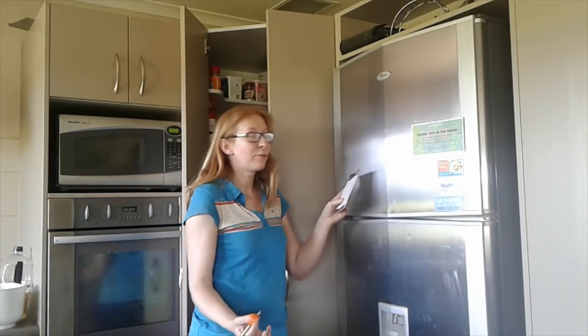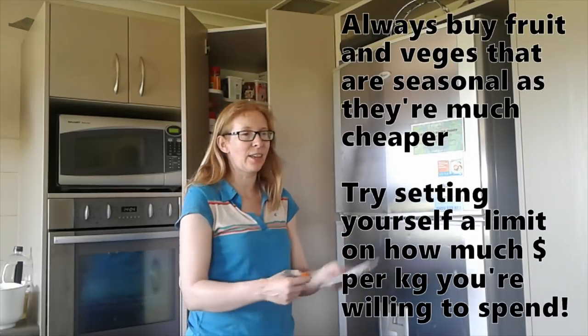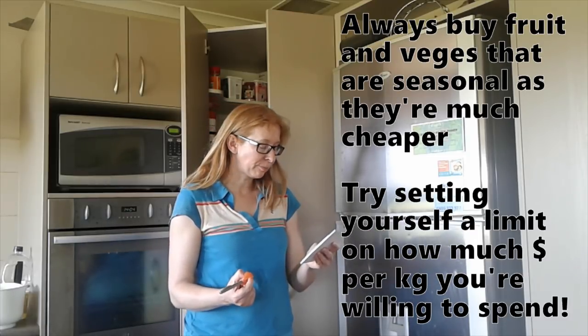And, of course, fruit and veggies. I automatically just get what's on special. I don't write down specifically bananas, apples, mandarins, whatever. I just go and look at what's on special.